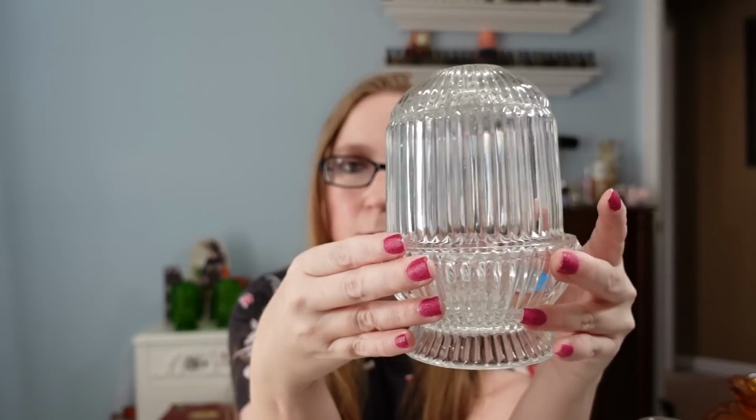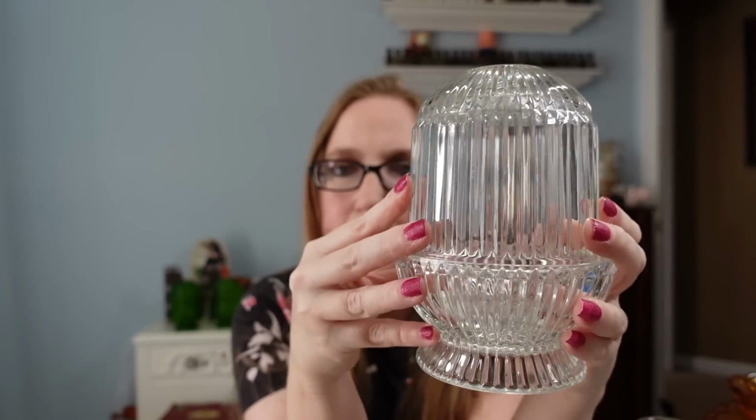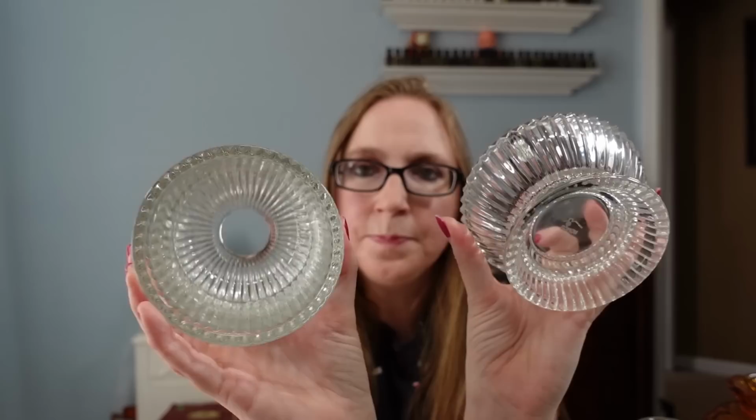All right, I got another Homco fairy lamp. This one is kind of like a ribbed design is how I would describe that. So it was just one, and it is by Homco. This one I listed for a buy it now of $19.99.